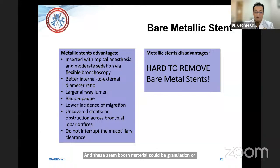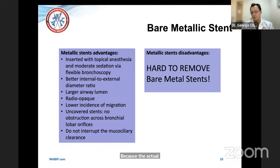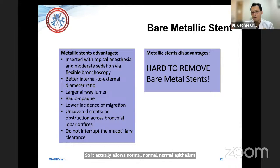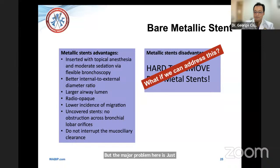And for uncovered stents, there's no obstruction across bronchial orifices, so you don't actually jail any bronchial takeoffs, because the actual pores in the stent allow airflow. And most importantly, it also does not interrupt mucociliary clearance. So it actually allows normal epithelium to grow over, and it also conforms to the patient's anatomy. So it checks off a lot of areas that we consider as an ideal stent. But the major problem here is it's difficult to remove and it's quite dangerous. But what if we can address this?